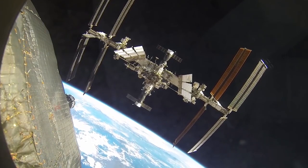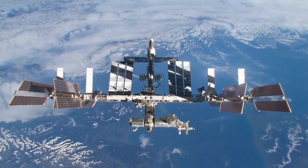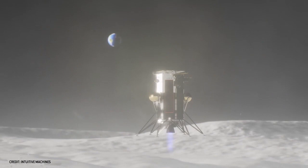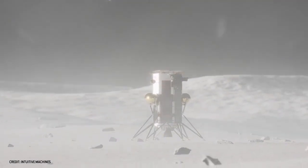Previously, we tested this instrument on the International Space Station as an experiment to gauge a small cryogenic tank. Now, we're integrating the instrument onto an actual lunar lander, a real spacecraft that's going to go to the moon. The purpose of integrating this instrument onto a lunar lander is to test it on a real spacecraft.